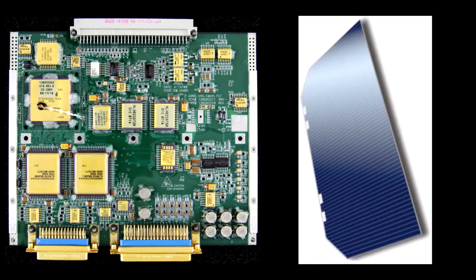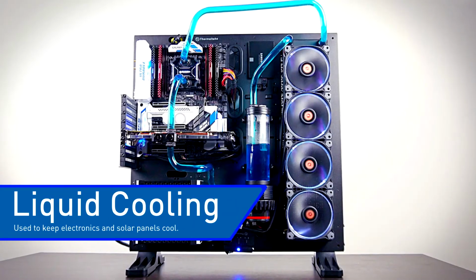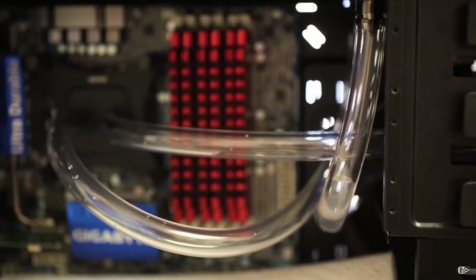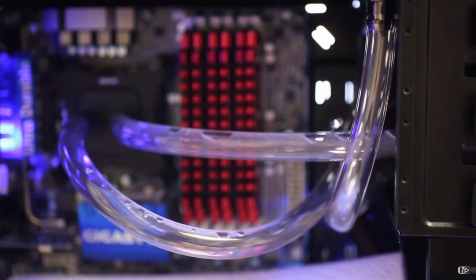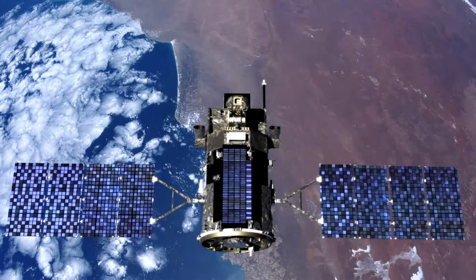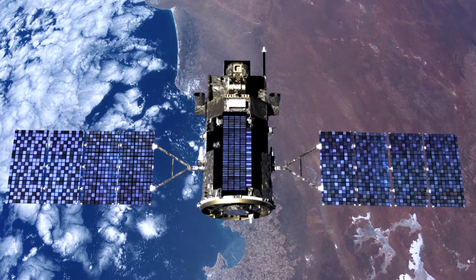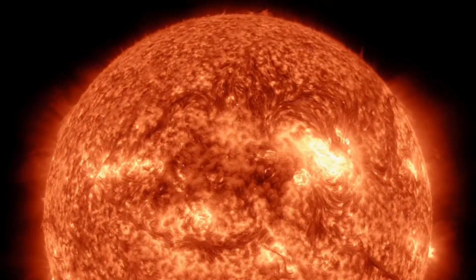In order to keep electronics and solar panels cool, we have to use something called liquid cooling. Your car and some modern computers use liquid cooling to transfer heat to the right places. By circulating water, that's the same liquid you drink, through hot parts of the spacecraft to cold parts of the spacecraft, we can effectively keep the temperature stable when we need it. Solar panels need to be somewhat cold to operate, so this liquid cooling is pretty important for the probe's survival. This mission will, of course, provide us with more information about our very own cosmic campfire.